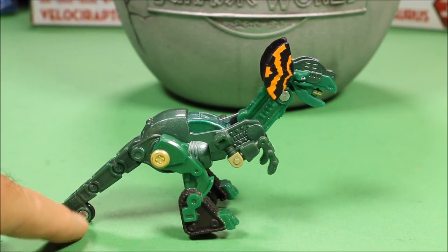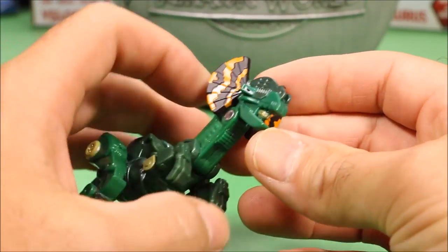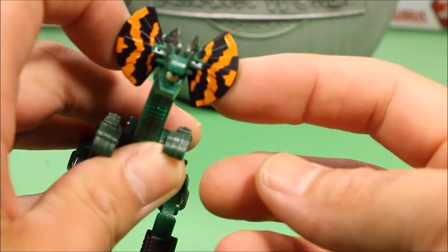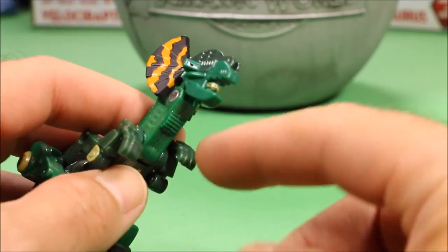He's even got a wheel on his tail there. So he rolls really cool. Oh, okay, so this guy's supposed to be a Dilophosaurus, I guess. He's got the frills here. So, first of all, I thought Velociraptor, but looking at this guy, definitely Dilophosaurus.